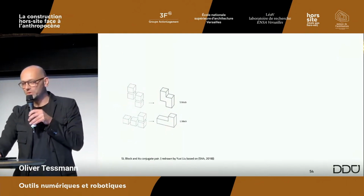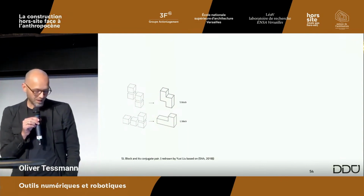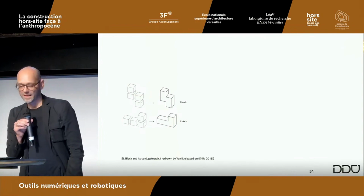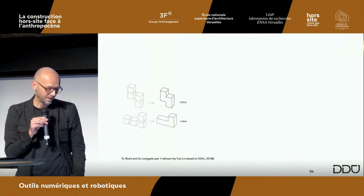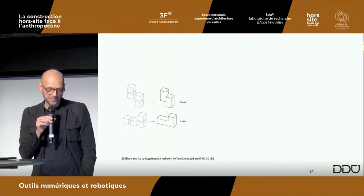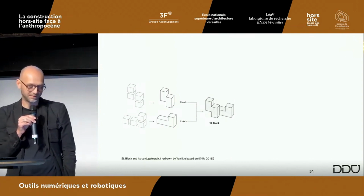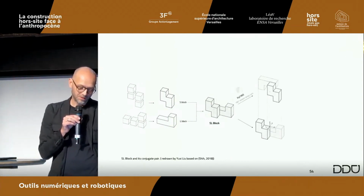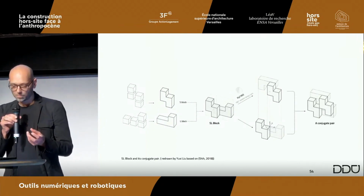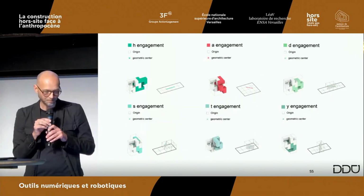The building component that we work with is borrowed from a Taiwanese researcher called Chi, and he developed what he calls an SL block. It's 8 cubes, 4 of them form an S, 4 of them form an L, and together they are an SL block. And what's interesting about the SL block is it can interlock with a second SL block in 6 different ways. We see that on the next slide.